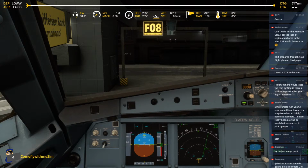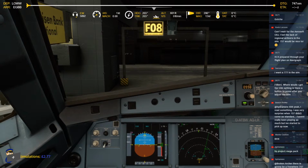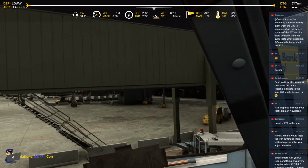Okay, so we're a little bit ahead of schedule, and we're ready to push back. So you'll see the jetways disconnecting, and we will get our pushback clearance in a minute.